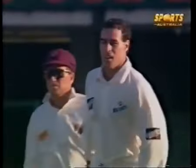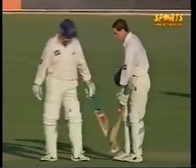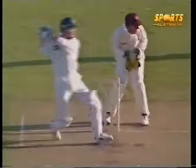And that brings up his 100. And what a good 100 it's been from Michael Bevan. Brought up in sensational fashion. We've seen him use his feet to the spinners beautifully today. He's found the gap. Congratulations from his captain. What an innings. So frequently, and there it is again. This time it's through point, another 4.